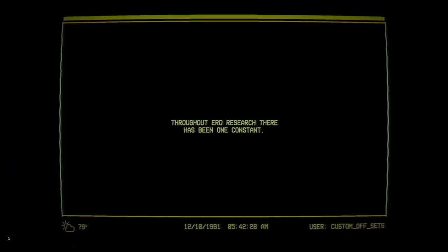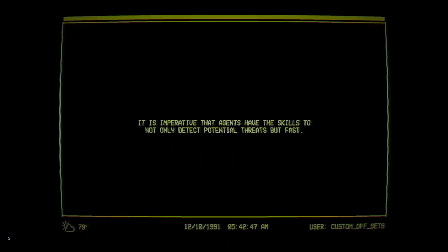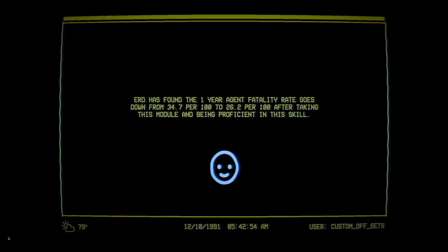ERD research, there has been one constant. Entities who possess human characteristics are the most violent, deceptive, and are the greatest threat to public security. It is imperative that agents have the skills to not only detect potential threats but do so fast. ERD has found the one-year agent fatality rate goes down from 34.7 per 100 to 26.2 per 100 after taking this module and being proficient in this skill.